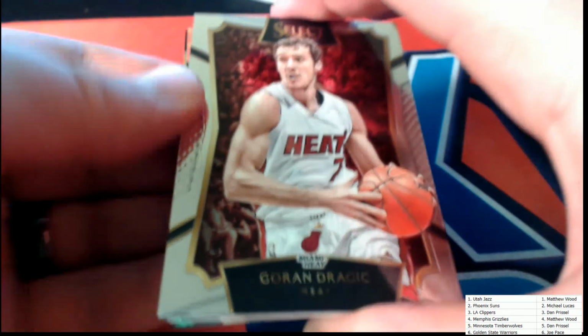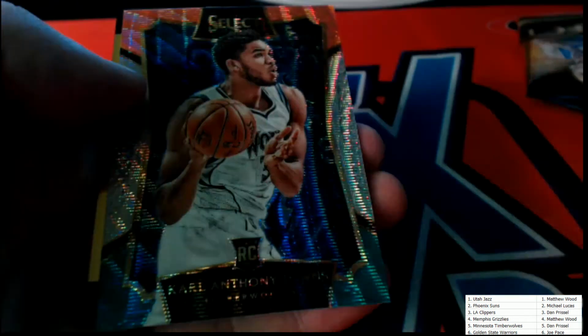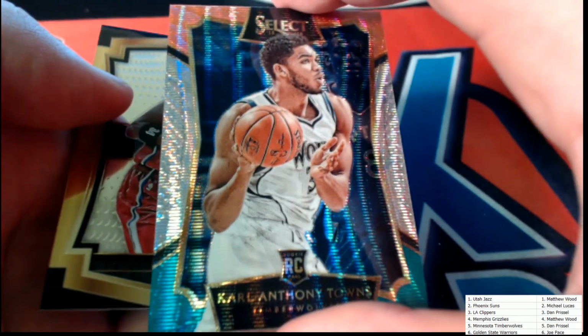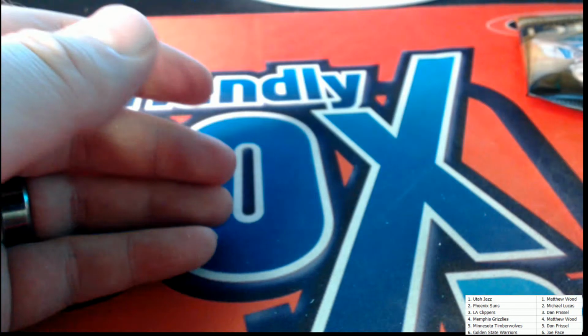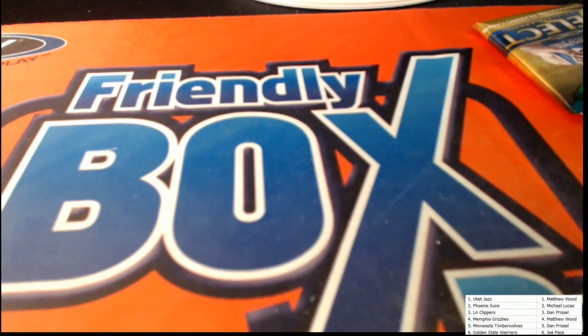And last one in select, guys. Last one here in select, Dragic. Nobody's won a bonus pack so far. And then we got a Paul Pierce. Right there. Paul Pierce, Clippers. That's crazy seeing him in a Clippers uniform. He's a Celtic, man. I'm not even a Celtic fan, and I'm saying that.